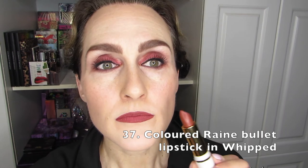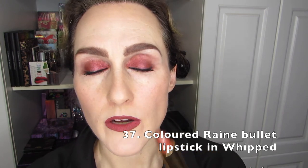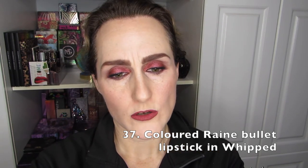I have another one from Colored Rain, and this is more of a brown, rusty brown color. Not quite like what I've got, but similar. It is called Whipped, is the name of the color. And this is a lipstick I have not touched. Interesting. Okay, well, I am playing with it today. Probably because my brown go-to color is 1994 from Urban Decay.